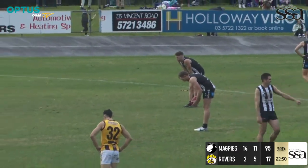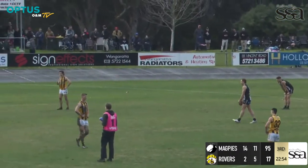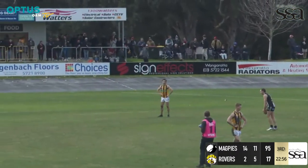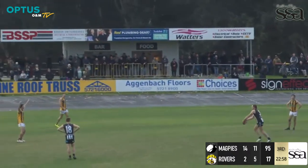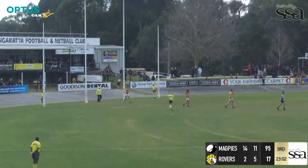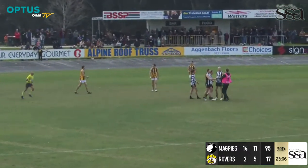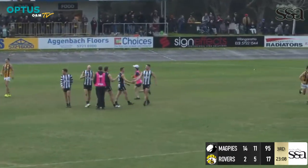Yep. Juice Newton, he's kicked 2 today. 2 goals, 1. I've got him for Panda. And this will be... Got him 2-2. He comes in and he's got 3-2. He's kicked a beautiful goal there, right in front of the Wangaratta Football Netball Club clubrooms, which they're going to have a good bit of fun in tonight, I reckon.